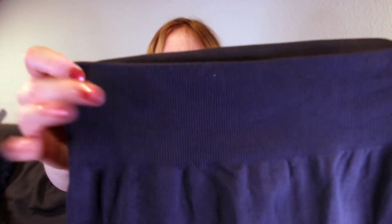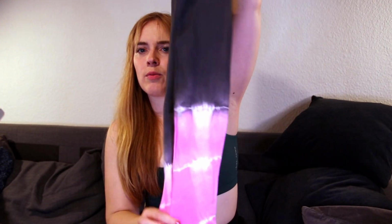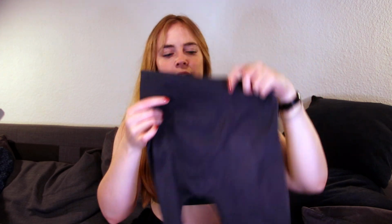So super soft ribbed waistband up top, and then down here it's not ribbed anymore, and then you have the tie-dye coming in. It's a little bit higher on one leg than it is on the other, so it also looks kind of cute, kind of different. No front seam, also no back seam, definitely a little bit more of a unibutt situation, but it is very, very cute, and it is so soft.